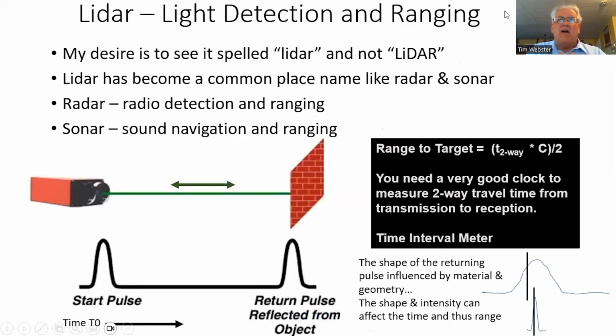First, LiDAR is an acronym for Light Detection and Ranging. I'd like to lobby that we spell it lowercase, lidar, rather than caps. LiDAR is now ubiquitous, similar to radar and sonar. We no longer put caps on those names. They are mainstream. So that's my pitch.